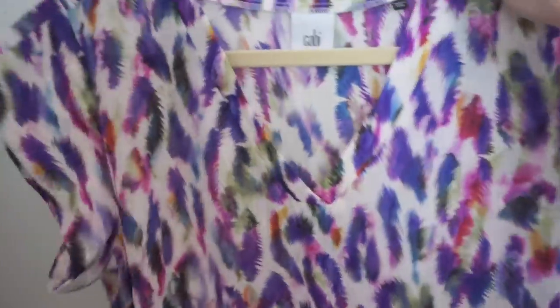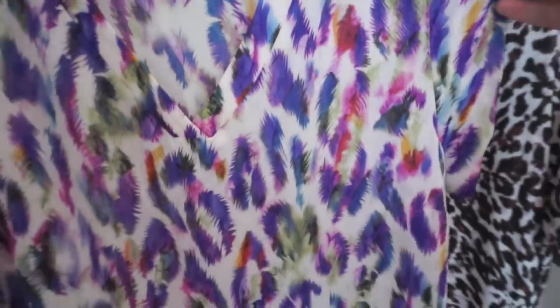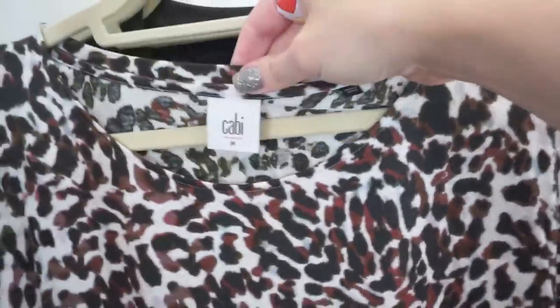On to some more new label Cabi. I was on a roll. So this is a Cabi large blouse, and it's a multicolor leopard print V-neck, probably $35 on that one. And then another Cabi new label.